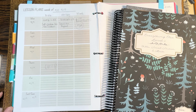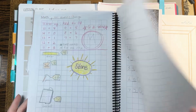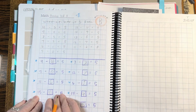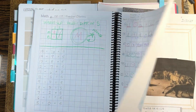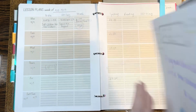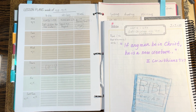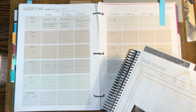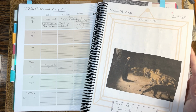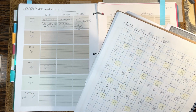Okay, we'll do the everything else notebook first. I gotta go back to 9-9. Okay, 9-9. I think I already have that one entered. Yes. We're doing Leading Little Ones to God, that we did lesson 52. Okay, done. I did record his history. That's what he did for that day. And then he did his math. He did his review test, and I entered that in.